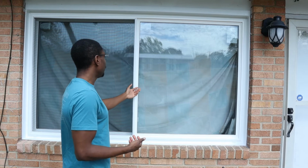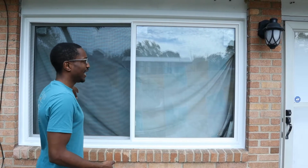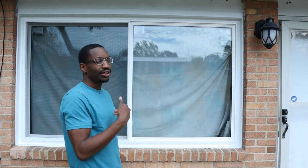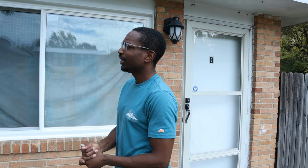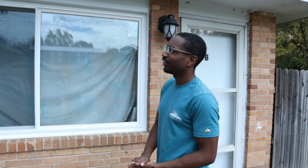These are double pane windows. It has the vent, so both of them open, so you can open it on this side and that side. And so I have new sliding windows throughout. I was thinking maybe I should have gotten a different color to match more of the brick, maybe like a dark brown or a tan color, but this will do perfectly fine.